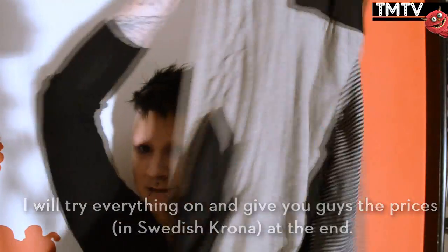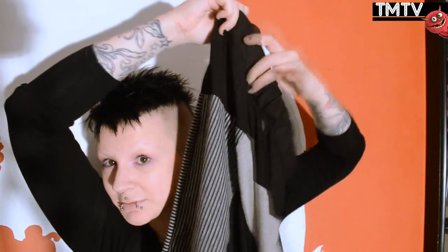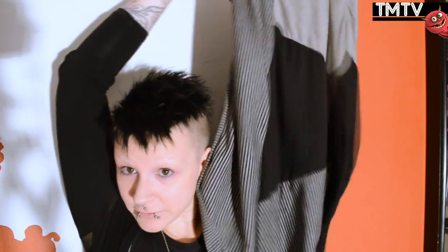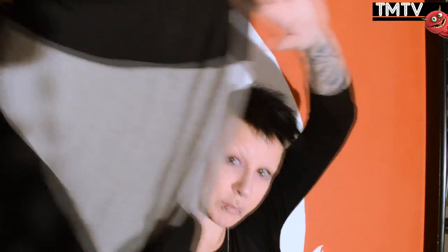These are harem pants. I thought they would be cool for my dance classes. I love wearing harem pants when I work out because they don't get stuck on anything and it looks pretty cool. So these are super, super soft, flowy, stretchy fabric, and they're a little bit transparent, but not too bad.